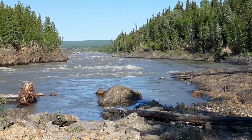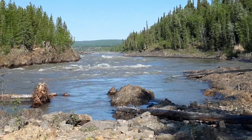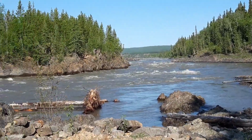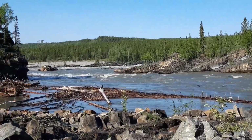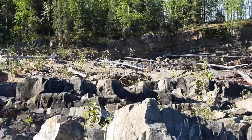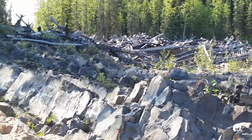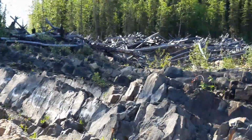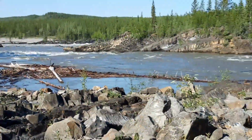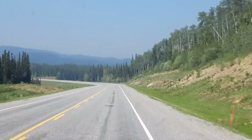We're at Whirlpool Canyon Rest Area. It's kilometer 831. It's part of the rapids of the Laird River. We stayed here 4 years ago. There's a big old log jam up here. And there's our camper van. Really nice and peaceful down here.